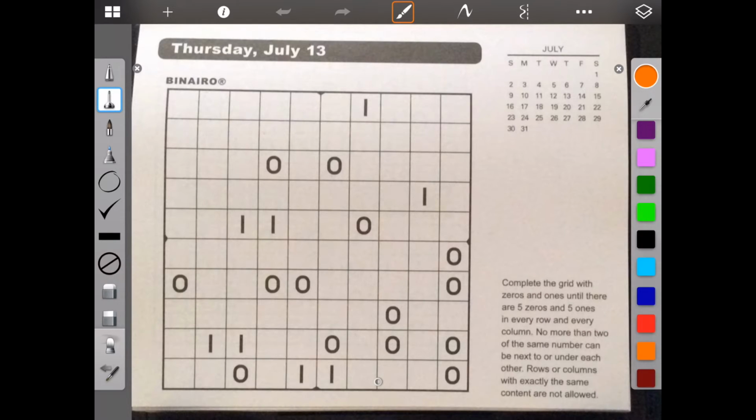Same numbers together means the opposite number goes on the outside. Same numbers with a space in the middle, opposite number goes on the inside. So like that. So make sure, go over it to make sure we didn't miss anything.